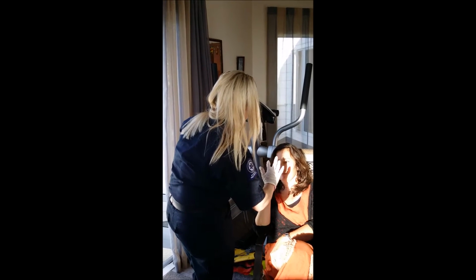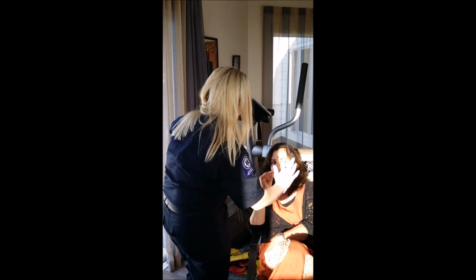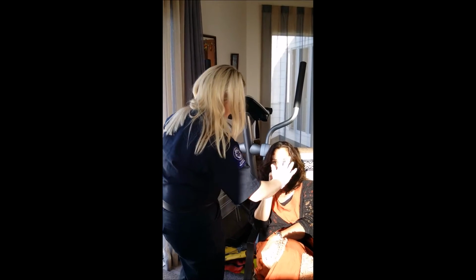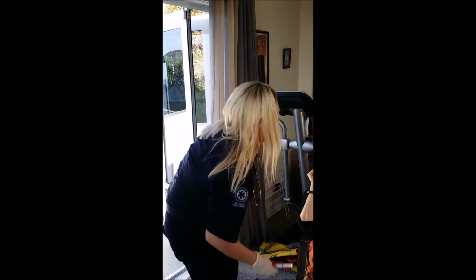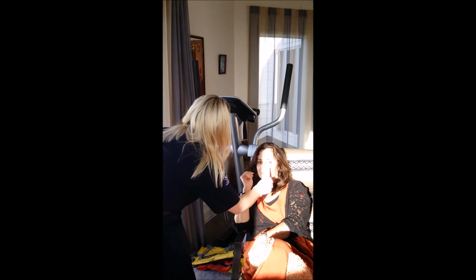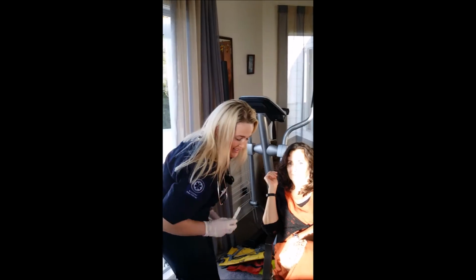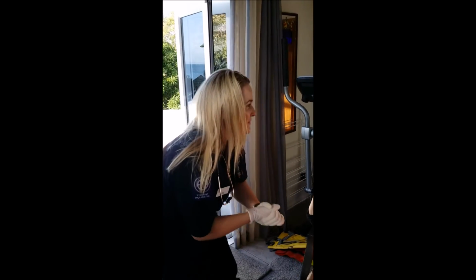Follow my finger. You can touch my finger where I go. Right, I'm just going to have a wee look into your eyes with my pupil torch. If you just look straight ahead. Yep, and they're all pearl and they're reacting well.